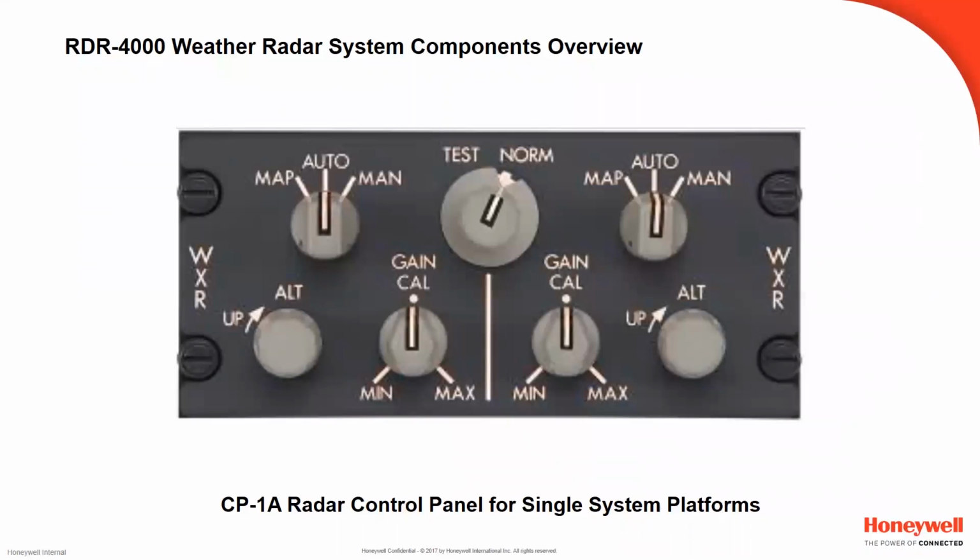Both the pilot and the first officer have their own independent controls. So the common position is the weather auto mode, where it will automatically take care of the system, and it is a completely automatic radar except for one item, and that's range. You still need to constantly change back and forth between short range and long range.